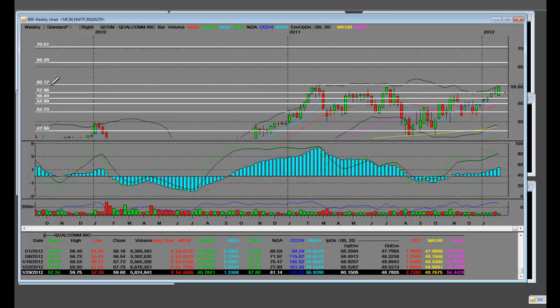57.98. So let's draw that trend line. And here it is right here at these tops. It goes right over here. You've taken that out on a nice weekly breakout. And that's why these other tops in here are a major player. So this is what Qualcomm looks like on a weekly level of calendar Q1 2012 on earnings. They're going to report in about probably 45 minutes, and we're going to be on the conference call.